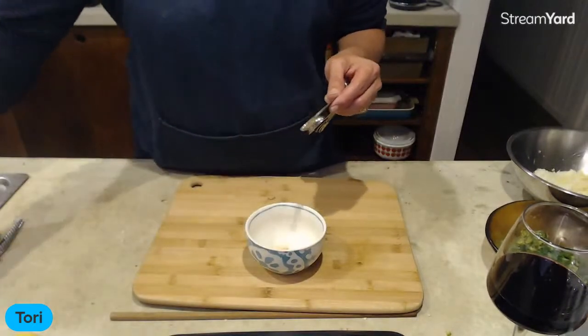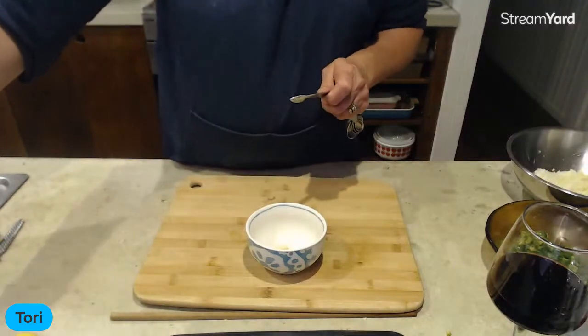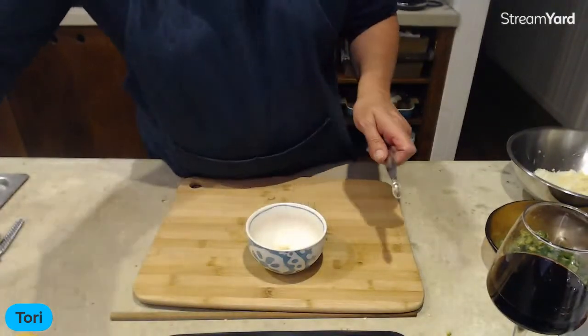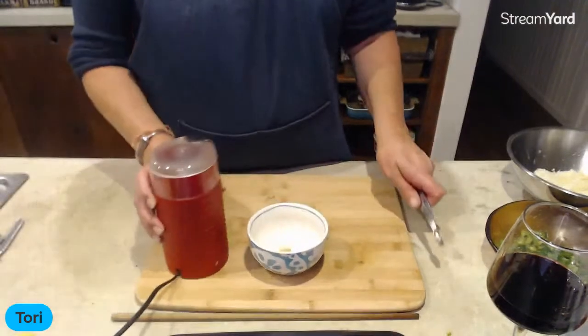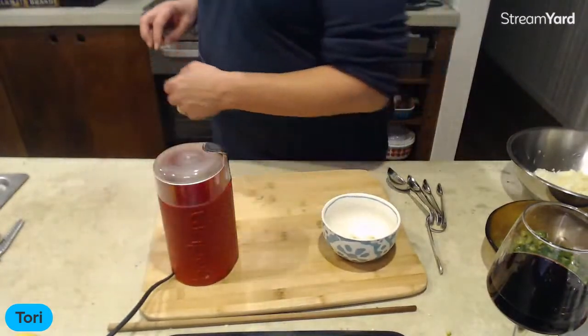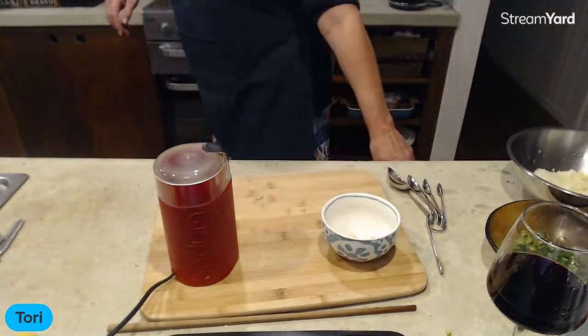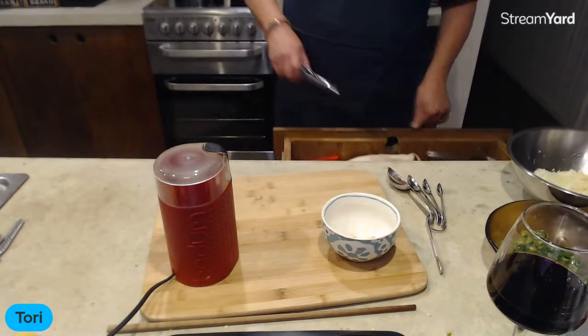Your pepper spray, good one. Love it, you did. Now, ground cloves. I don't have ground cloves, so we're going to do a bit of clove grinding. Actually, first, I do need, hey Google, stop. Where's my baby tongs? Here they are.